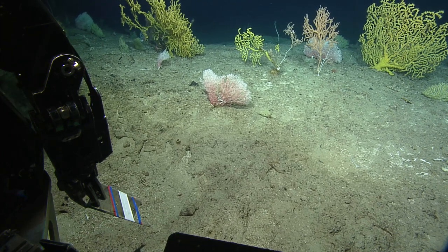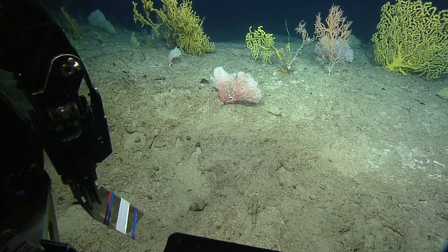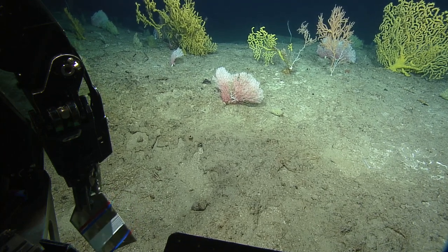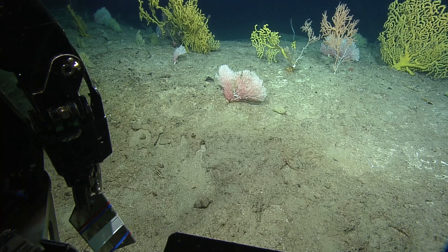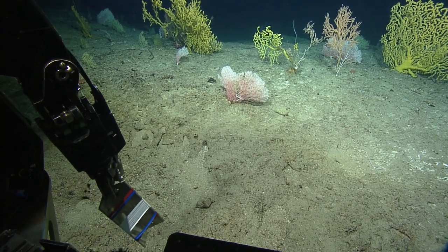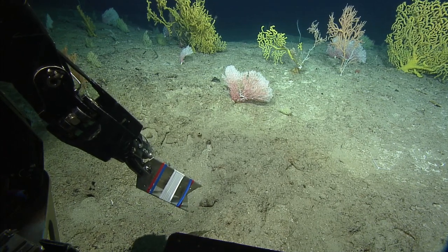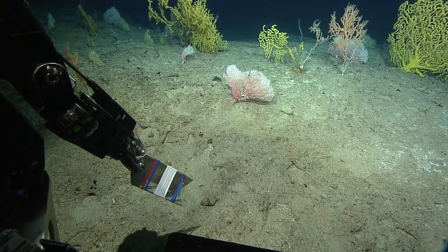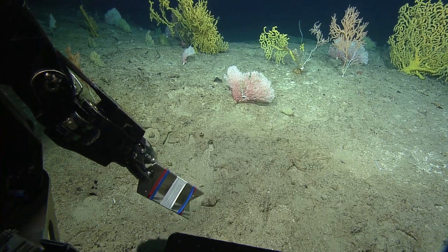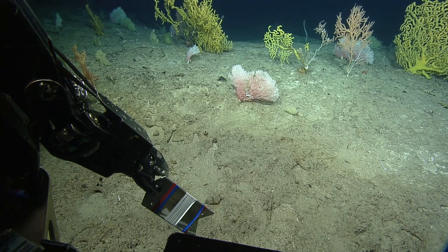Otherwise, our ROV pilots would get bored. We need to keep them entertained. It's true. Keep them on their toes. I'm sure that's exactly what Simon was thinking. Why didn't they just put a handle on this? Very scientific taping job there. I like the red, white, and blue. You know, just representing. Don't let Canada get too much credit here.